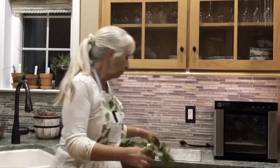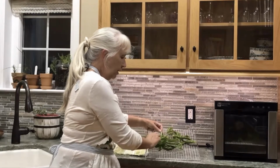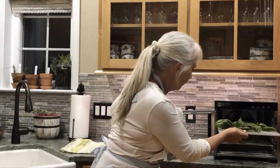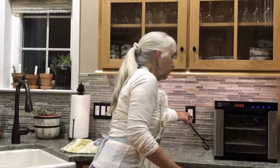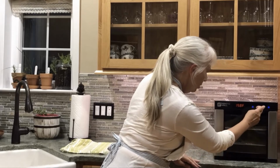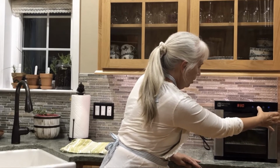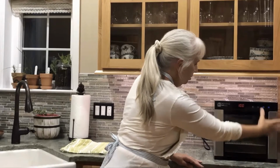I'm going to place these sprigs of herbs on the dehydrator tray so that they're not overlapping and there's plenty of room for the air to circulate. I'm placing the trays in the dehydrator. And then I'll turn on the dehydrator and set the temperature at a low temperature. 95 degrees is good for herbs. And a time to start for about 1 hour, and then every 30 minutes or so, I'll check to make sure they're not getting over-dried.